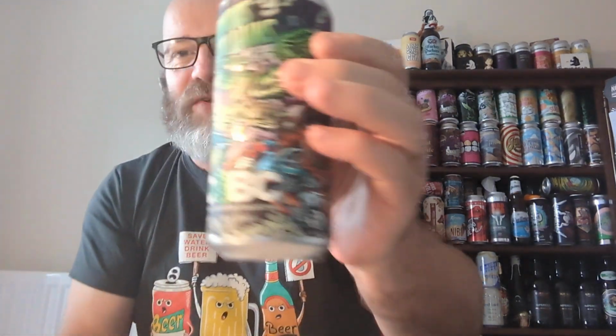Anyway, I'm waffling on. We're off to America with this. I saw this in Lamplight and I thought, yeah, we've got a West Coast style IPA. They've called it a West Coast style IPA because this beer is brewed on the East Coast of America. We're off to New York. Get me geography right. We're off to KCBC, the Kings County Brewers Collective. This beer cost an arm and a leg, by the way. They're based in Brooklyn, New York, and we've got a can of their Venomous Villains West Coast style IPA. The can artwork is absolutely banging.